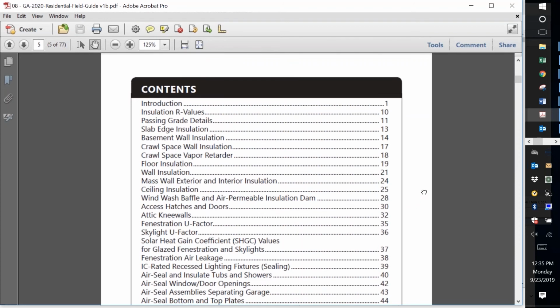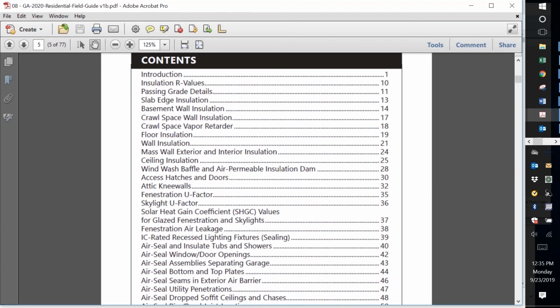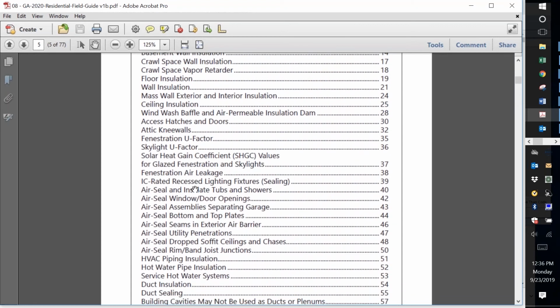Content-wise, there's an introduction, which is very useful because it gives you an overview of where we are in the code and how we got to where we are. But then really it dives into components. A little bit of generic information about all insulation and what we're looking for, but then it gets into components: slabs, basements, crawl spaces, walls, floors, ceilings, details with baffles, attic access, attic knee walls. I am reading these, but it's kind of on purpose. Windows and then glazing, view factor and solar heat gain, air leakage, and then a lot of stuff, can lights, a lot of stuff about air sealing, a lot of details about air sealing and insulating.